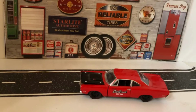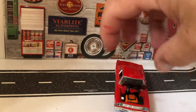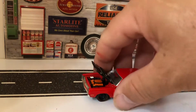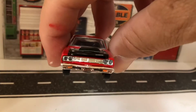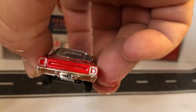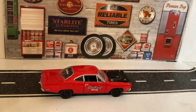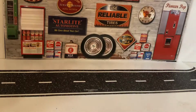I'm a huge Mopar fan. My M2 Plymouth Road Runner, Edinburgh. Picked this up, has opening hood, opening doors. Details on it is pretty good. I mean, M2 does have pretty good detail on their die casts. Look at the tail lights, license plate. It's a very nice looking car. It really is. It's one of my favorites I picked up from M2.